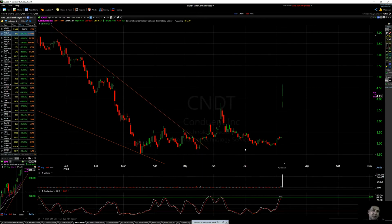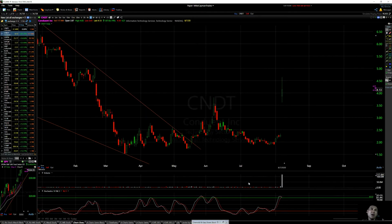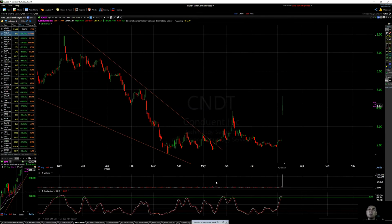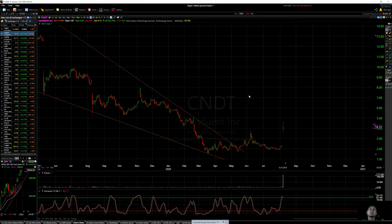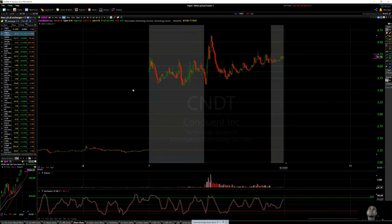And then it came up a little bit, 1.75 to 2 range. It did pop in June, not really in good volume though. It was only like 5 million. I mean, that's okay volume, not like a huge move. This today was 117 million. So this is out of the wedge and just went sideways for a while, you know, back and forth.